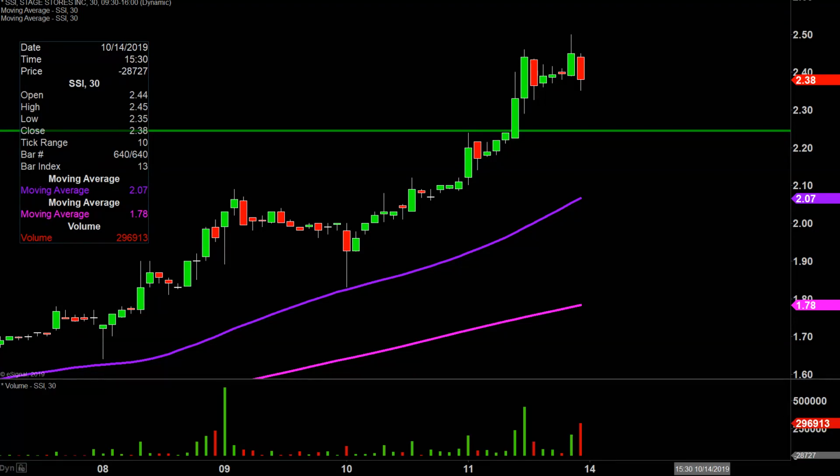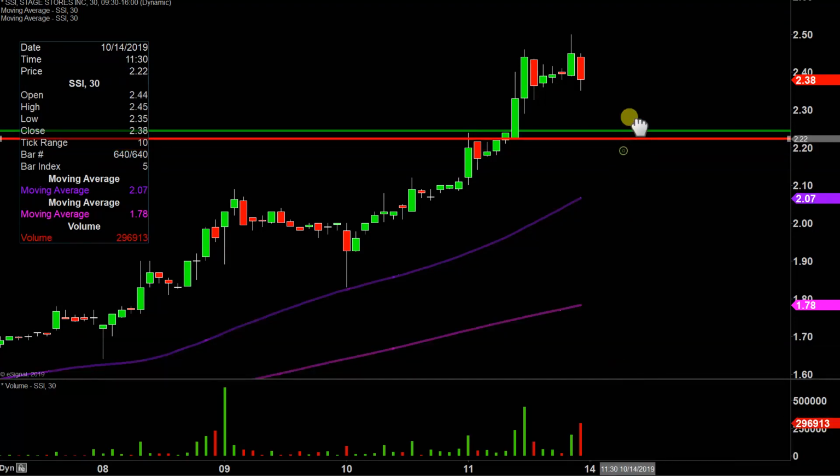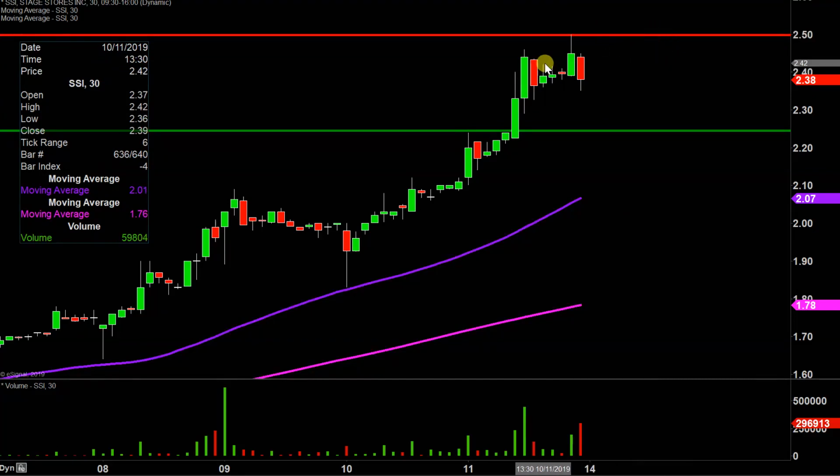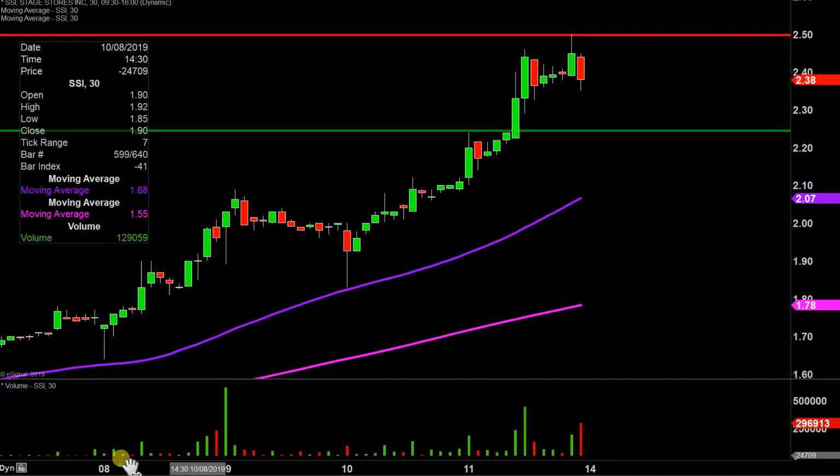What about levels of resistance? As far as where the sellers are at, the initial level is right up there at $2.50, and that's simply based on the fact that that's where the party stopped today. That's where the price stopped going up. But in all actuality, resistance levels don't matter.